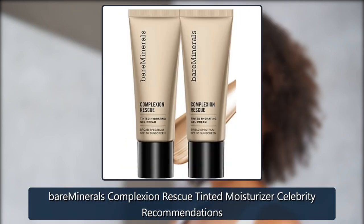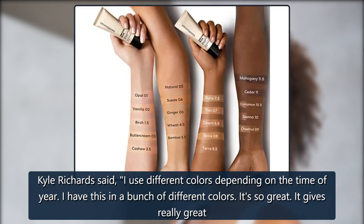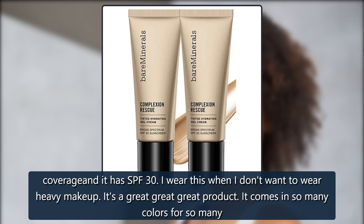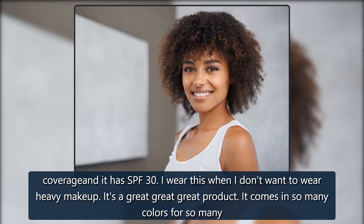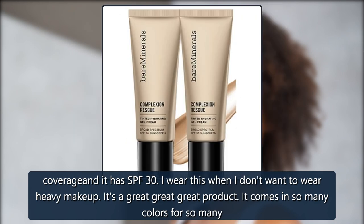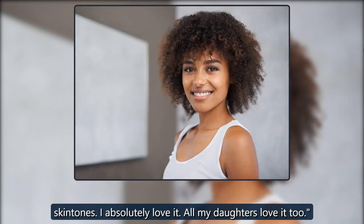Bareminerals Complexion Rescue Tinted Moisturizer Celebrity Recommendations. Kyle Richards said, "I use different colors depending on the time of year. I have this in a bunch of different colors. It's so great. It gives really great coverage and it has SPF 30. I wear this when I don't want to wear heavy makeup. It's a great product. It comes in so many colors for so many skin tones. I absolutely love it. All my daughters love it too."